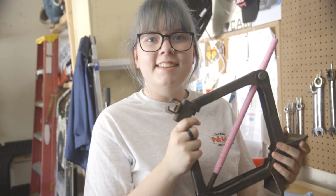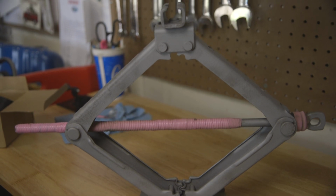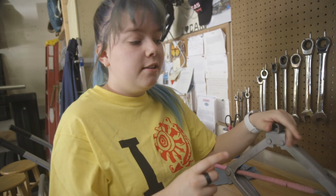Time to get it sandblasted. Okay, so it's the next day, and we just got the jack back from the sandblasters. It looks really, really good, but we're just going to hit it with some rust encapsulator real quick before we move on to painting.